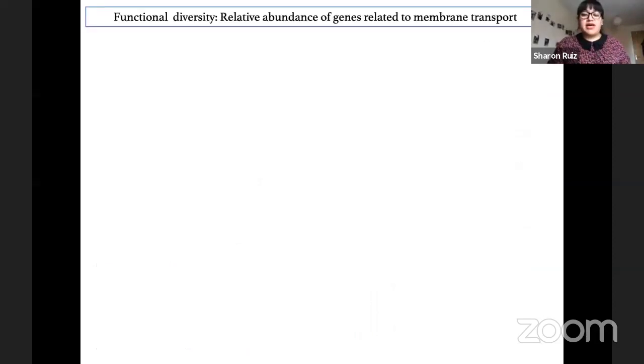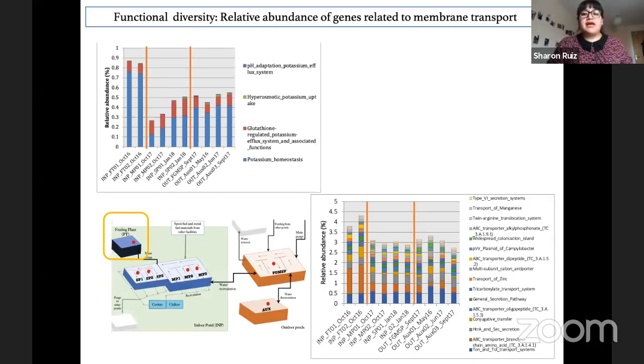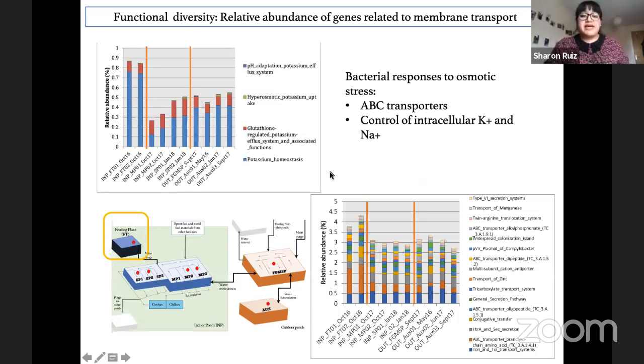And we decided to look at a different level, also provided by MG-RAST. And we found that on the feeding tank area, the initial part here, we found bacterial responses to osmotic stress. We found abundance of ABC transporters and also the control of intracellular potassium and sodium ions. So with this, we can have an idea of what is occurring here. Possibly bacteria, since they received the first osmotic shock, have to control the internal pH, and they do it by using ABC transporters or channels to control the potassium ions.